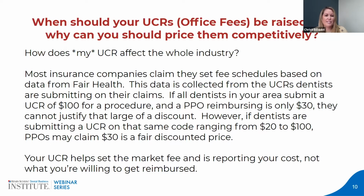So this is something where it's a group collective effort for everyone in your area to make sure that the fees being submitted to insurance are really a reflection of your cost of doing business, because your UCRs help set the market fee and reporting your cost, not just what you're willing to get reimbursed. And we've even had a rep from Delta tell us that, when we've talked about how everyone complains about Delta's fees, they say, well, a lot of it's based on the fees people submit.